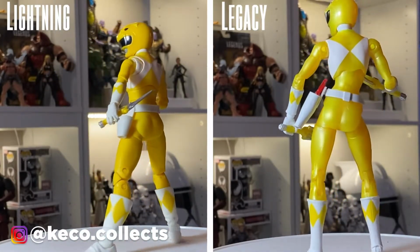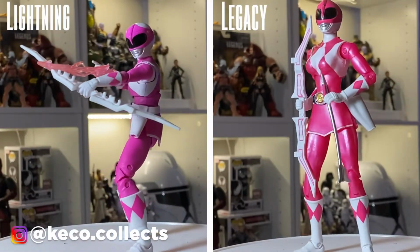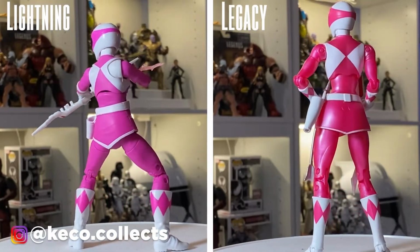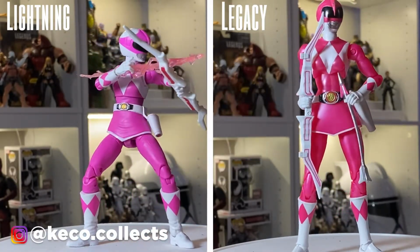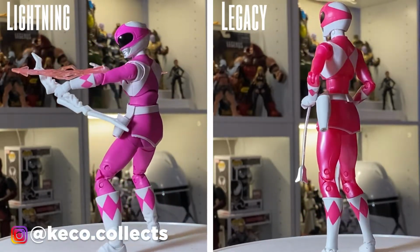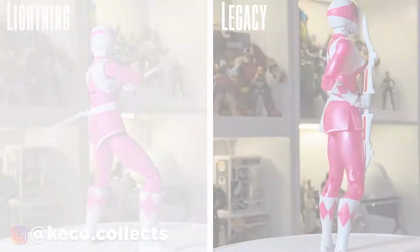The same can be said about the Pink Ranger. As you can see here in this image, it looks nothing like the Kimberly that we happen to see on the screen. Now granted, the head sculpt from this Kimberly isn't exactly perfect either, but you can still tell that this is the Pink Ranger. I love the bow, I love the effects, and I love the paint applications of this Pink Ranger. I think it is spot on to what it looked like on the screen.